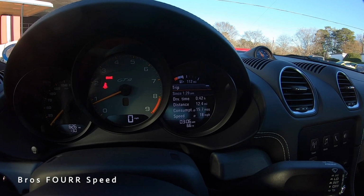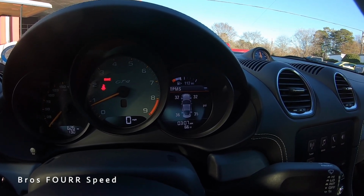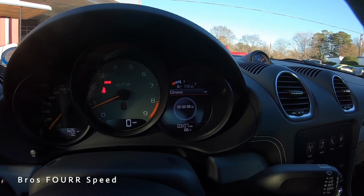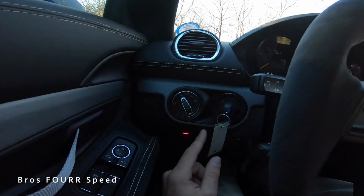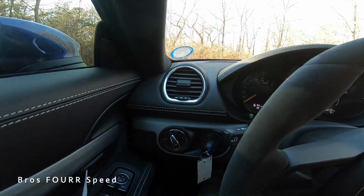You can also go into the audio, look at your trip information and all of that. You can reset it as well. We also have TPMS. You can look at your tire type as well as your fill information, and then you can pull up the lap timer as well, be able to start that and stop it. Also over on the left side, we have the e-brake down below, along with all the headlight controls. There's also one air vent.